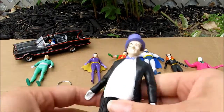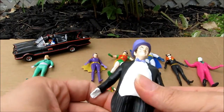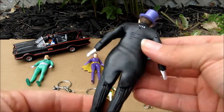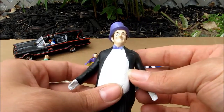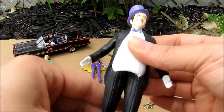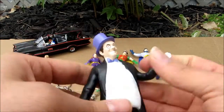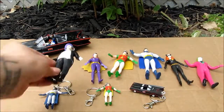Then the Penguin was part of the five pack here. You can also get all these individually carded, the carded figures. Burgess Meredith Penguin, very cool. I like his pants, looks very nice. Can kind of wave, still his head's a little flexible. Nice, I like these a lot.